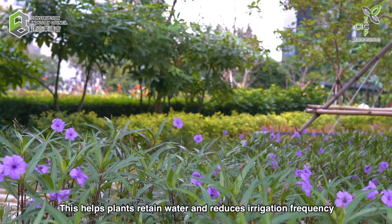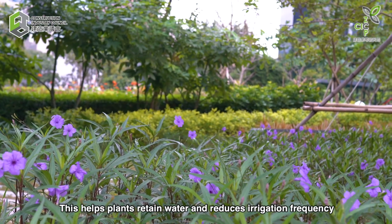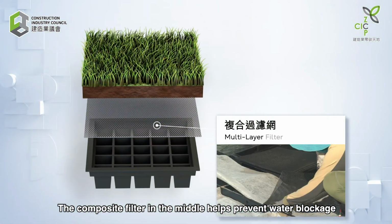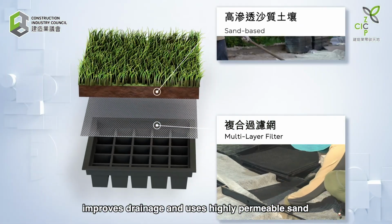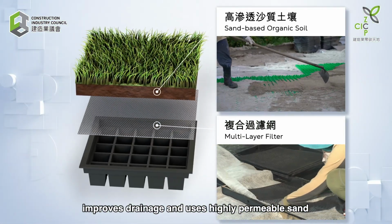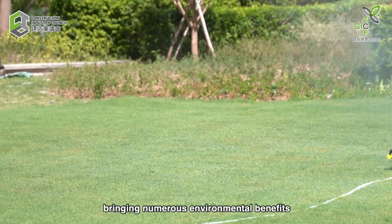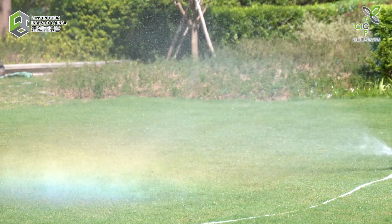This helps plants retain water and reduces irrigation frequency. The composite filter in the middle helps prevent water blockage, improves drainage, and uses highly permeable sand to provide effective protection for plant growth, bringing numerous environmental benefits.